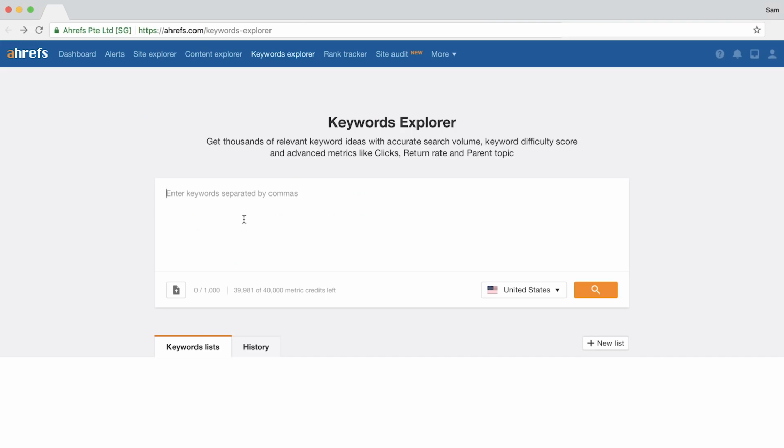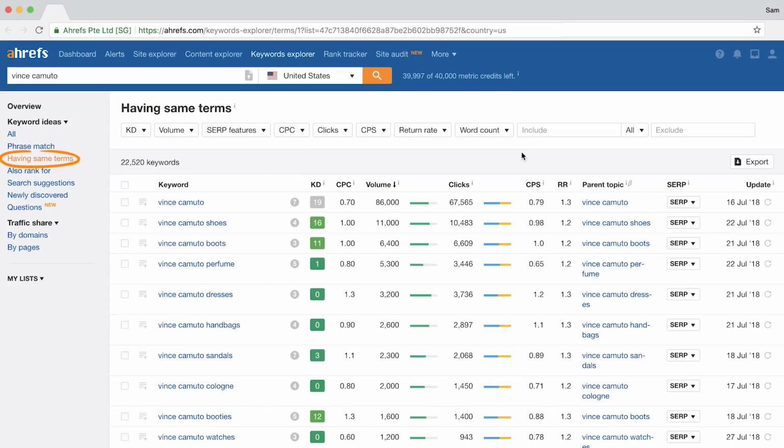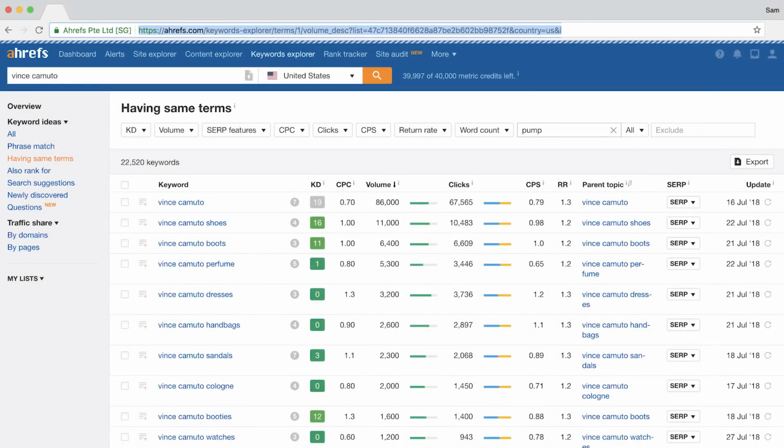A good way to find product keywords is to search for your brand name as your seed in Keywords Explorer. Then go to the Having Same Terms report and type in the type of product that you sell. In this case, we're talking about pumps, so I'll type in pump.